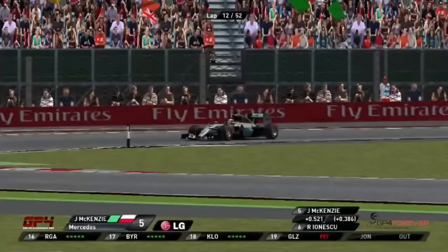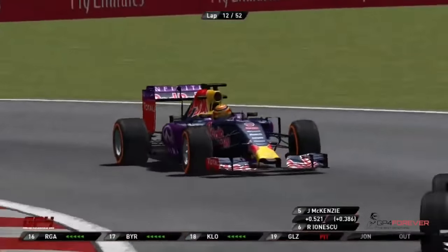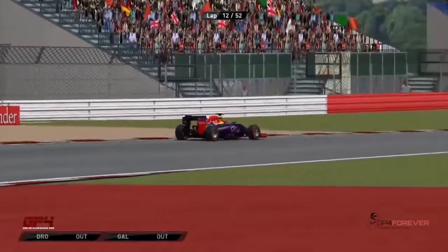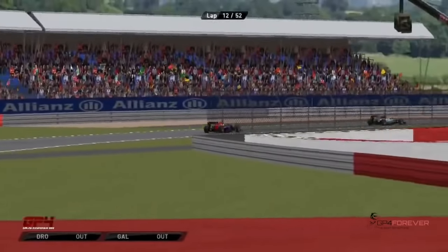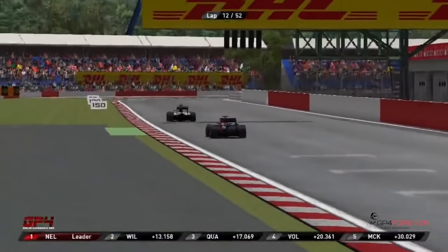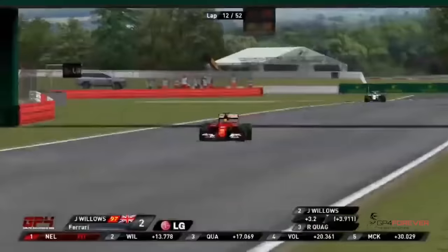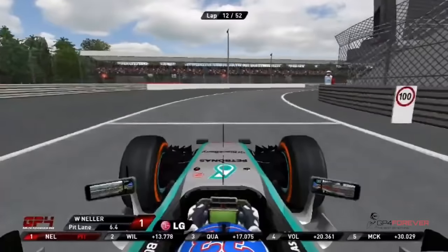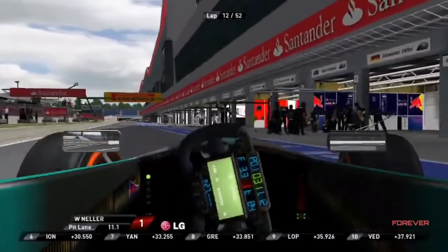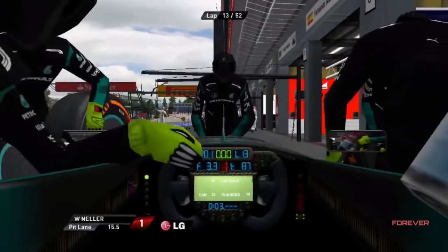As we look at Quag there running in P3, there's Volker a bit behind there in P4. As we look at Ionescu, who is right behind the Mercedes of Mackenzie, coming onto the old pit straight, heading towards Cops for the 12th time of asking. So they come through, Ionescu closing up to Mackenzie, who clearly must be on a one-stop strategy. Must be the reason why he's so slow, as Will Neller comes in for his first pit stop of the race. And let's see where he comes out onto the track.